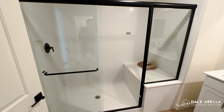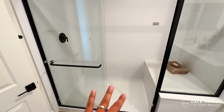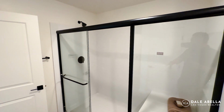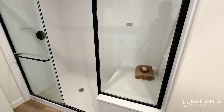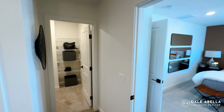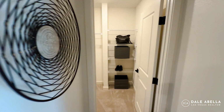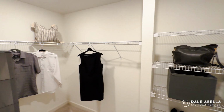Now, if you didn't do this option, there's a couple of things you could actually do here. You could do the shower tub combo, which is standard, okay? Or you could have the walk-in shower, and then I think the tub would be separate. Yeah, a separate shower and a separate tub. All right, so we got your toilet room. And then we have your walk-in closet.